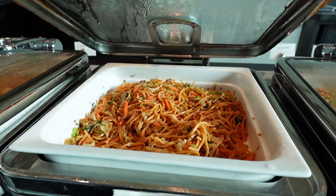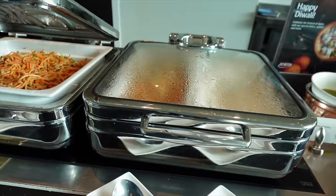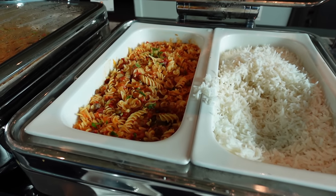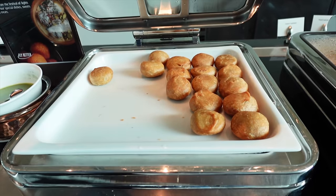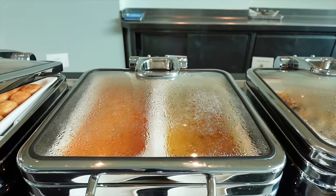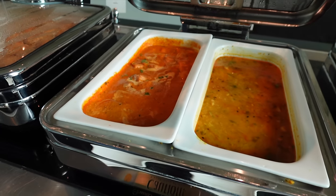There's a vegetable chow mein over here for all you vegetarians out there. That looks delicious. And then some vegan stuff. This is a vegan, I guess, pasta dish with some rice. Some more chutneys here if you want to get them. And they've got some, I think these are called kachoris actually. I'll have to try one. As well as some paneers. That looks really delicious actually.